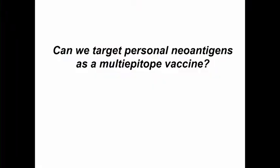So with all this, can we actually target personal neoantigens as a multi-epitope vaccine? Well, having built our pipeline and developed all these ideas, we really set forth to ask this question, whether we could actually do this. And we thought long and hard about what would be the appropriate setting to do our first test. This was work done with Patrick Ott and many others, Ed Fritsch, Nir Hacohen, and a number of other people in my group, and really engaged investigators at MGH, but also at the Broad and the Dana-Farber together.